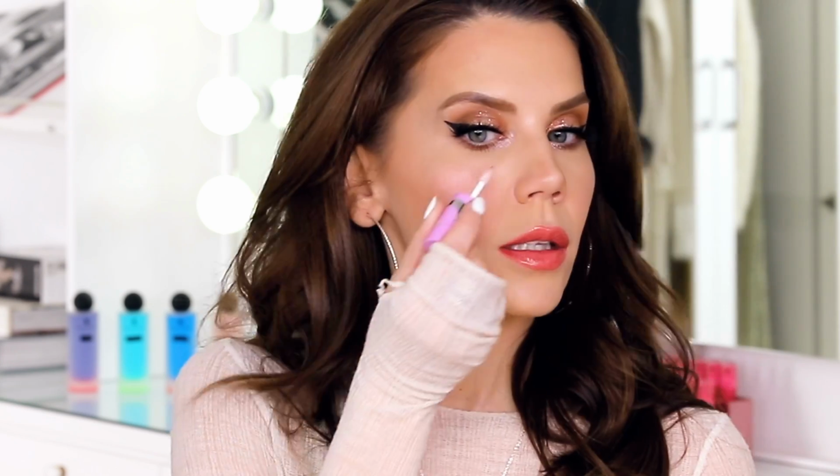Hashtag more is more. It's just like to die for. I love these. I know that we've seen this product before, but this formula is so elevated and it's not crazy expensive either. They're $10 on Amazon. I'm definitely ordering more colors.